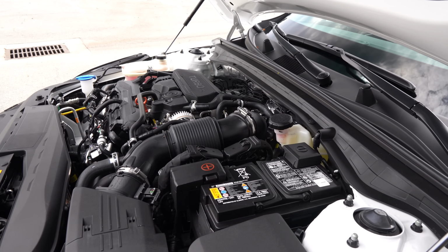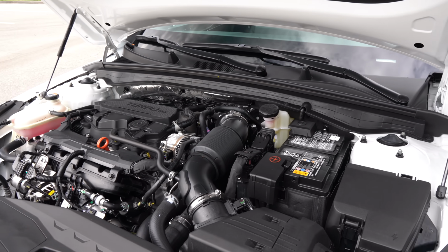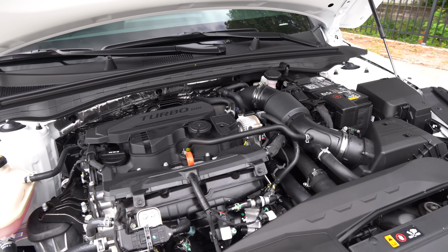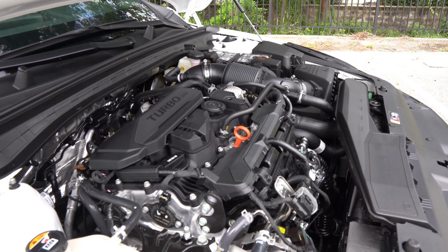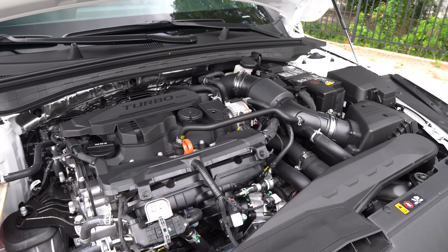The great news is it's mated to an 8-speed automatic, no CVT. And remember, to get the 10-speed automatic in the Accord, you have to go all the way with the 2-liter turbocharged inline four to have that 10-speed automatic, or you're getting a CVT in the 1.5.